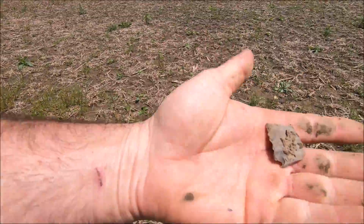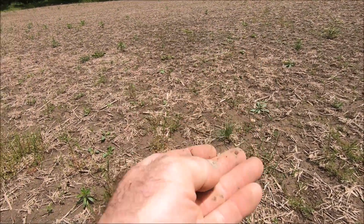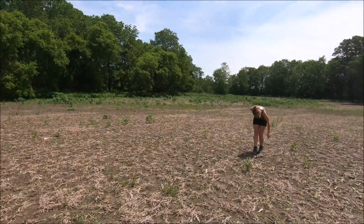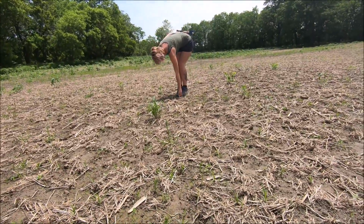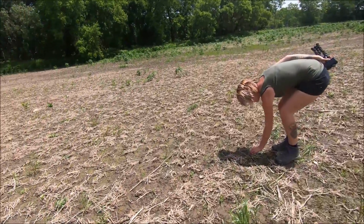There's a broken one. Oh yeah. Look at that. That's an arrowhead. Yeah, the notch, that's nice. Yeah, cool, man. Got one. Yay. It's broken, but I got one. How you making out, Jocelyn? And what do you find? Flakes. I got one, but it's kind of broken, but it's definitely one.